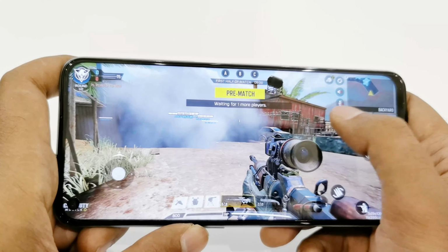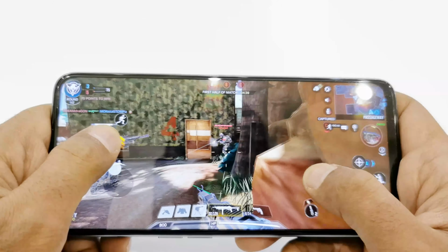So you can see we are getting 42 FPS, 52 FPS, it's varying. 48 FPS. 60 FPS. So you will get in between all of these.